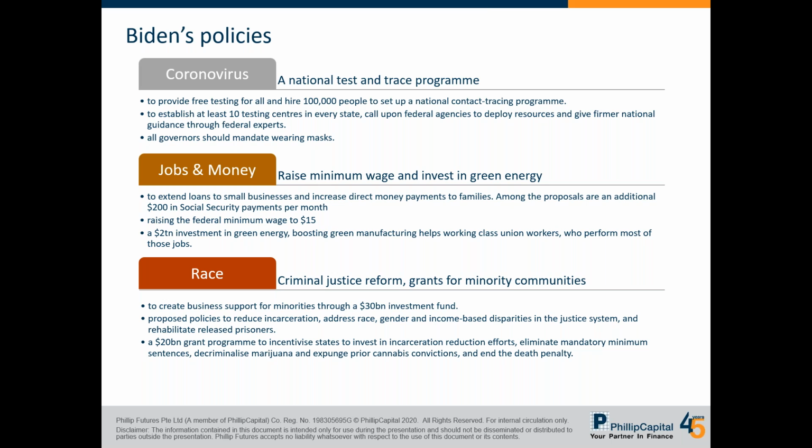And of course, he wants to invest in green energy. He has already budgeted 2 trillion investment in green energy, boosting green manufacturing. This will help working class union workers, who will perform the majority of those jobs. So we can actually look at green energy technology companies moving forwards.